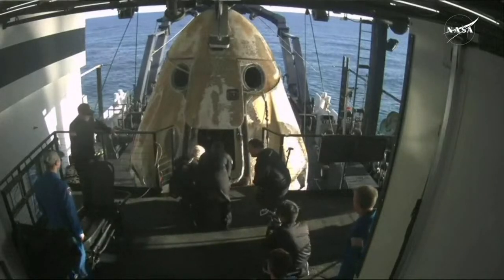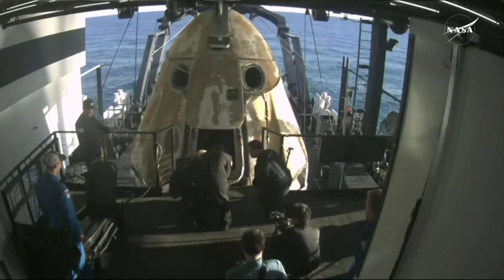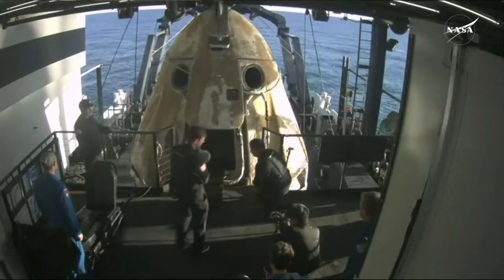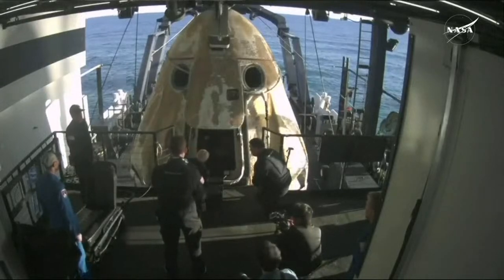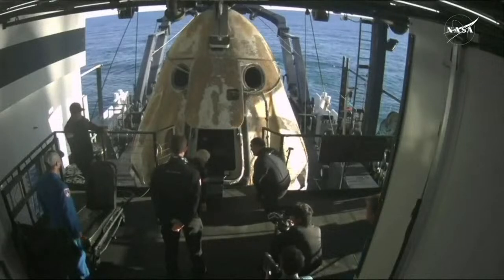Continuing to stand by for our first crew member to egress, or exit, Dragon Freedom following their splashdown at 2:57 p.m. Pacific time. Dragon undocked from the International Space Station at 10:05 p.m. Pacific just yesterday, so it was about 17 hours of phasing.